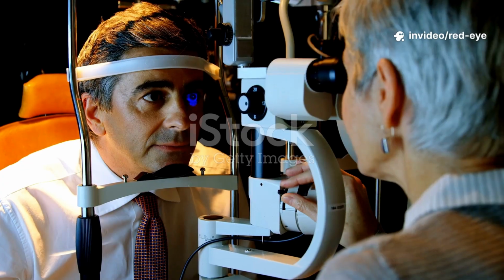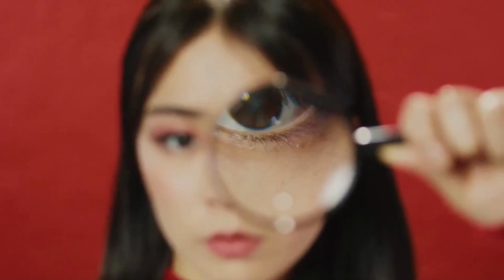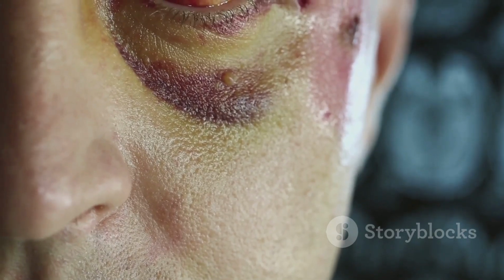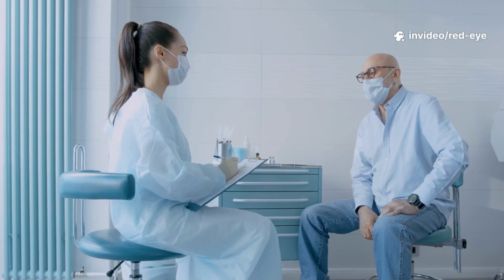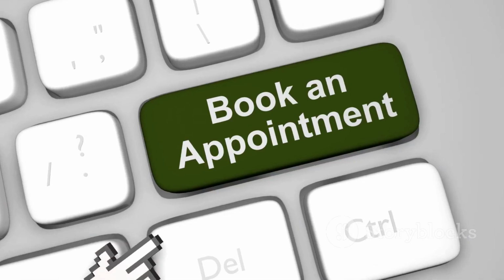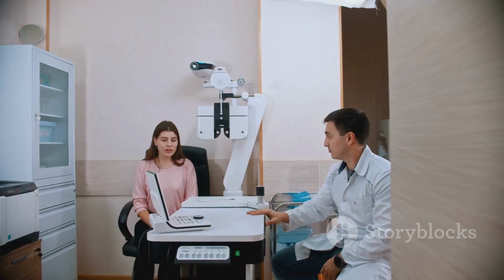The takeaway here is clear. Red eye can be simple, but it can also be a sign of a sight-threatening emergency. Do not ignore the danger signs we've discussed: severe pain, changes in vision, extreme light sensitivity, or significant injury. If your symptoms are severe, or if a mild case of red eye does not begin to improve after a few days of home care, it is time to get a professional opinion. Your vision is too important to leave to chance. The clear next step is to make an appointment with your doctor or an eye care specialist. Get the facts, get a diagnosis, and get the right treatment.